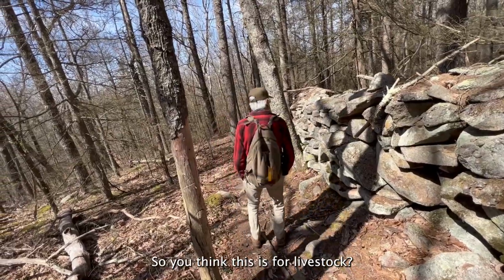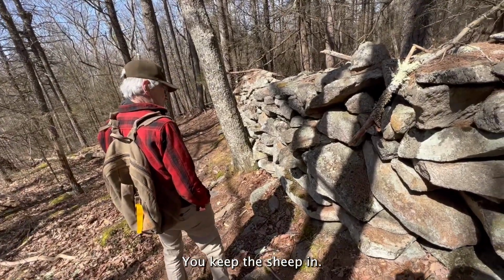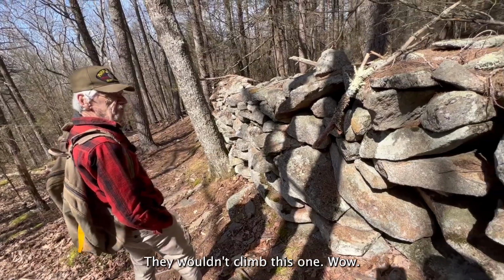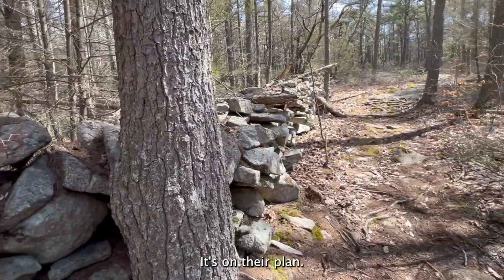So you think this is for livestock? This is to keep the sheep in. Gee, they wouldn't climb this one. Wow. It's on that plan that Kipling did.